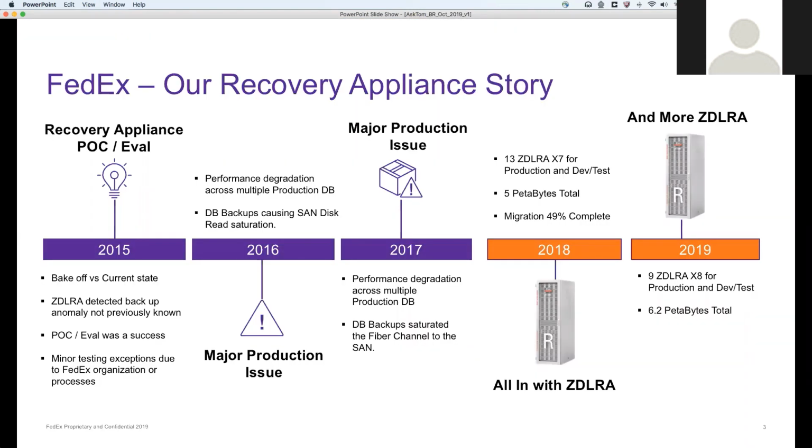So just a quick snapshot of FedEx. FedEx started on this Recovery Appliance journey a few years ago, and it started with a proof of concept that was, for them, just to verify that the functionality in their own environment against their own databases was as advertised, right? What they found was that the Recovery Appliance actually detected anomalies in their backups to date, and they were using a third-party storage product for their backups with deduplication.